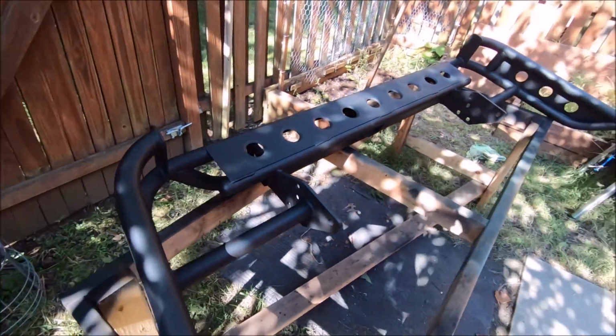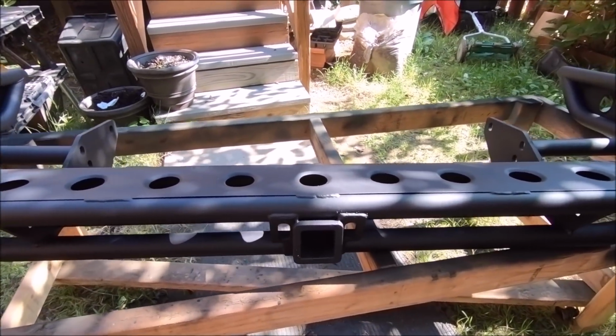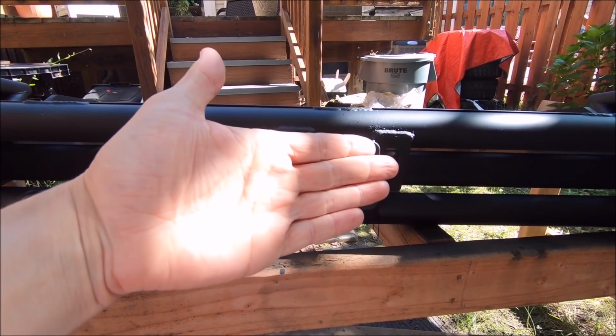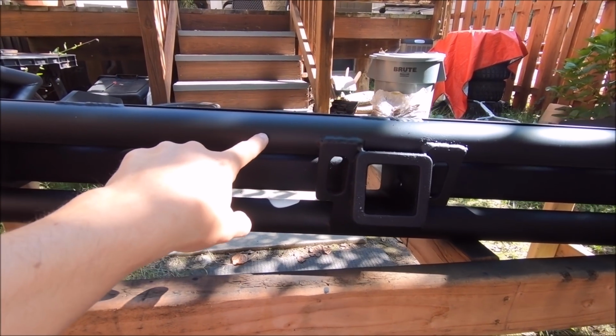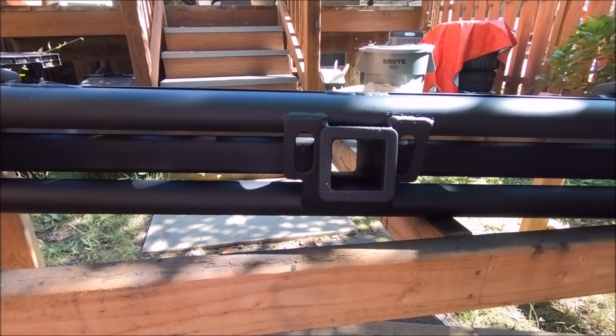One thing I do need to figure out is how I'm going to mount my rear license plate. I guess flirting with the idea of getting one of those flip up brackets. I don't know if I'd put it centered, maybe offset, and just put 2 rivnuts here in the tube, and that should hold it fine, but we will see about that.